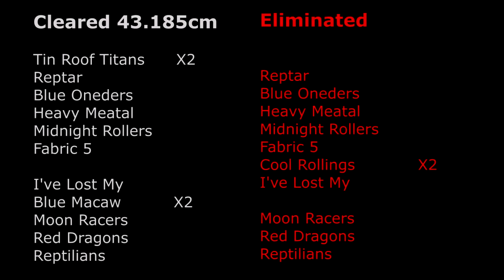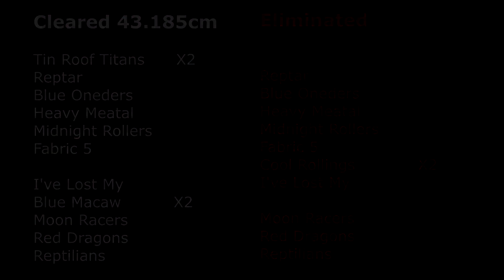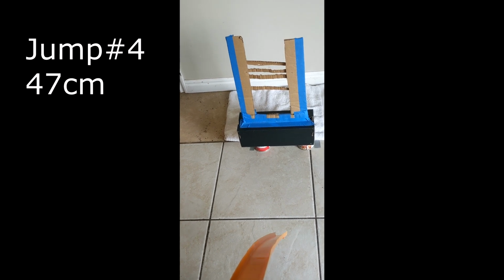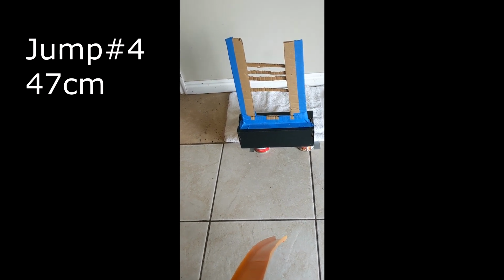Advancing to the fourth round is the Tin Roof Titans, both of their contestants. Then is the Reptar, only one of them. Blue Wonders, Heavy Metal, Midnight Rollers, and Fabric 5 all have one. I've Lost My has one. Both of Blue Macaws make it. Wow, Moon Racers, Red Dragons, and Reptilians all make it. Here we are finally getting to a healthy competition. We've moved the bar up.